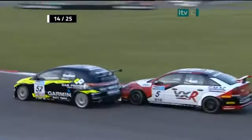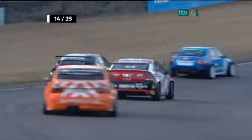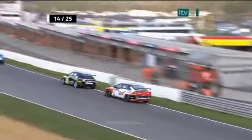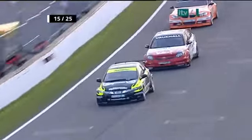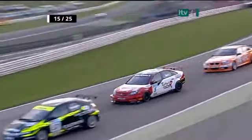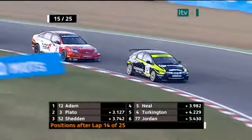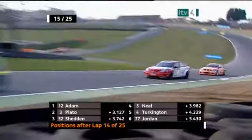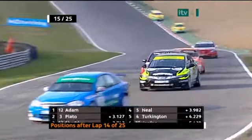Classic manoeuvre on his former teammate, but it doesn't quite come off this time. Oh, that was very close, but Gordon Shedden knows that move as much as anything, but he's almost powerless to defend against it. If he actually blocks the line, Matt could just tap him up the back the way he did Dan Eves and still slide through. That's right, but it's a real play, a sort of strategy game. How do you defend from that attack from Matt Neal?